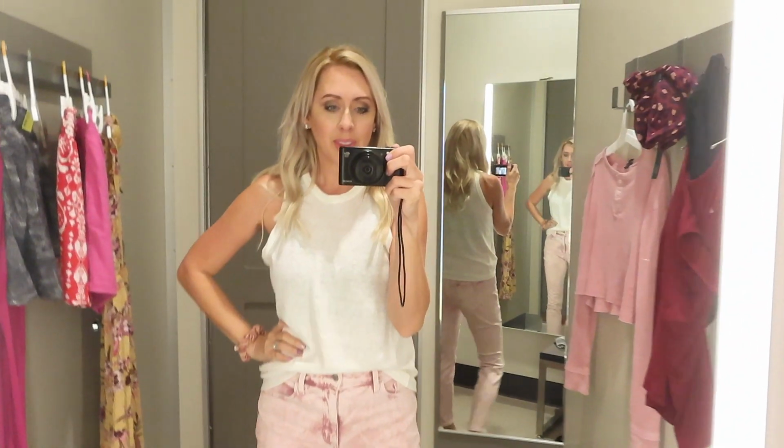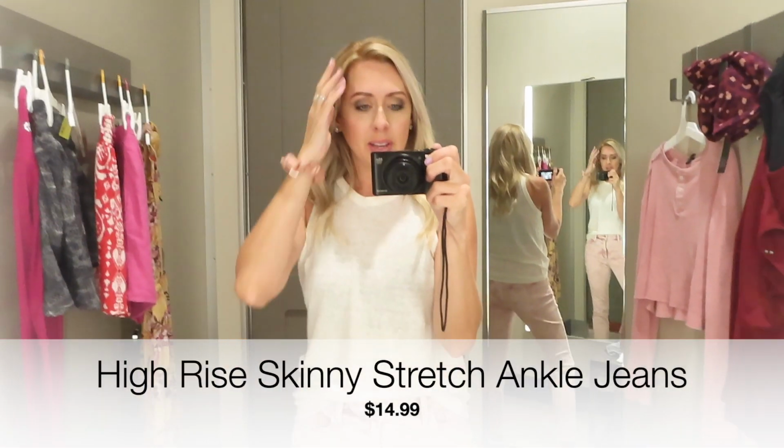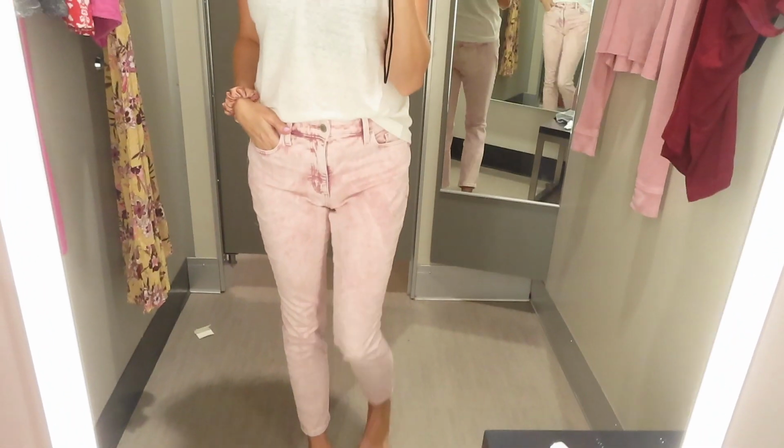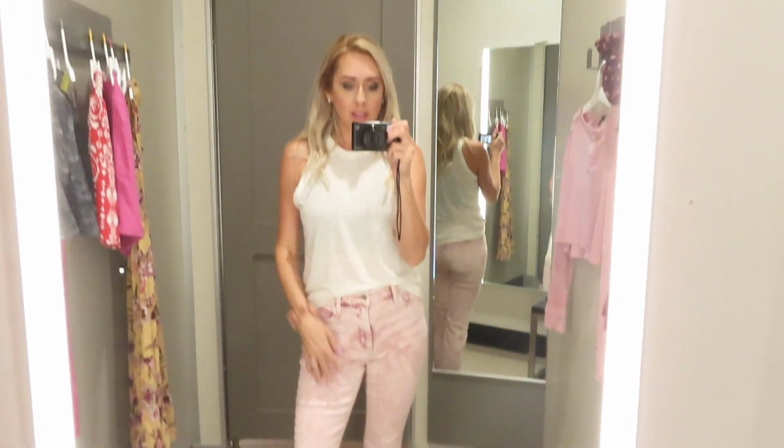Now, okay, these little capris I ended up buying. I thought they were so cute. They were on clearance for $14 or $15. So I don't know if they'll have any left at your store, but they were super comfortable and I love the color.